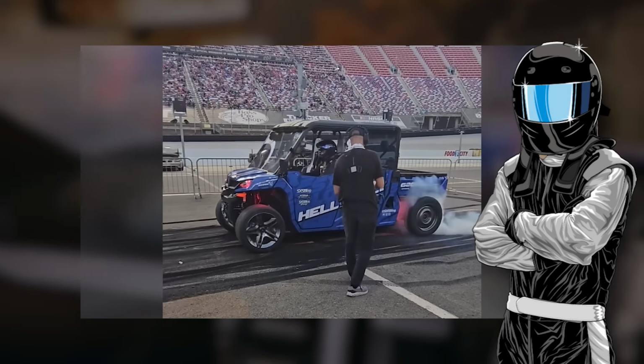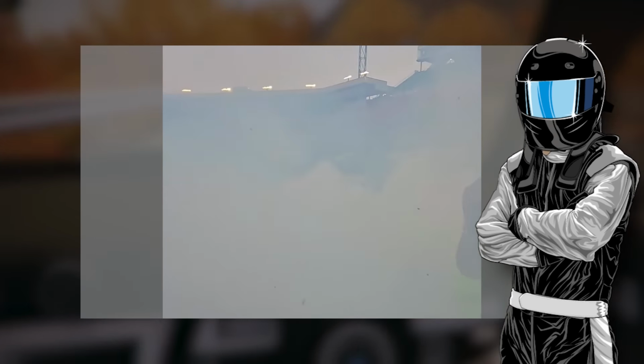I don't even know what this is, but it's called the Hell Force and it got a Hellcat engine inside of it.